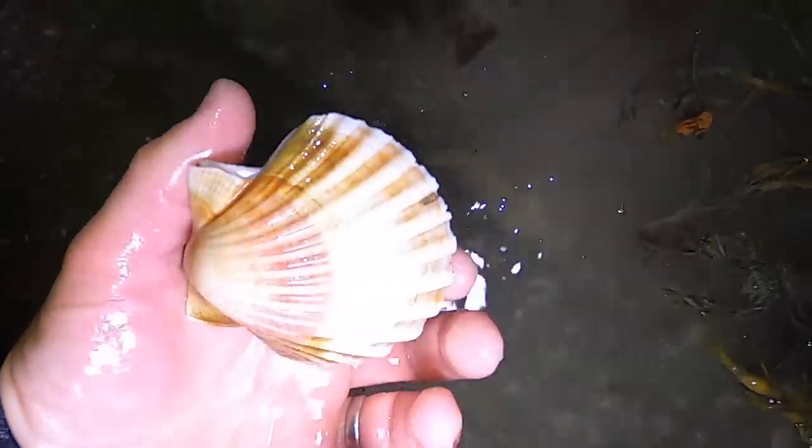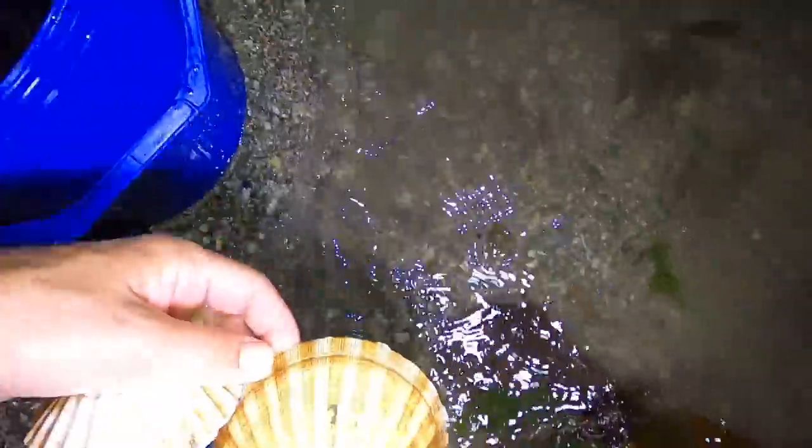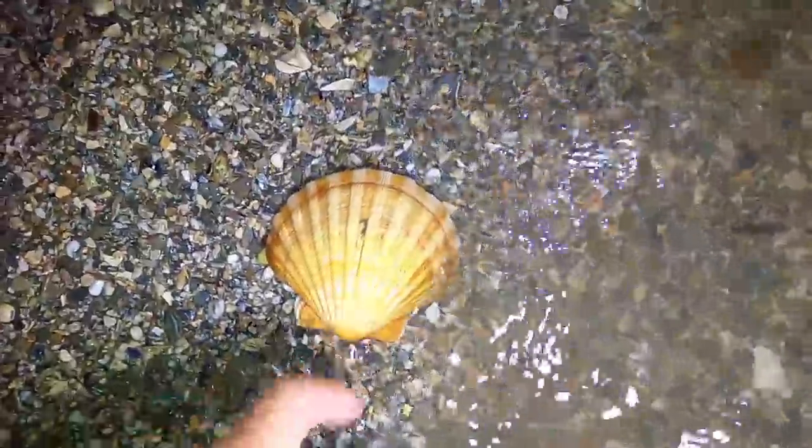That's a lovely little one. That's way too small though. The size that we're wanting, I guess, no smaller than that.